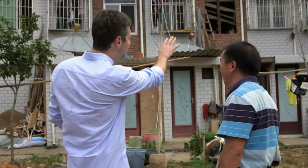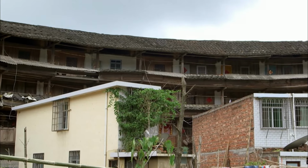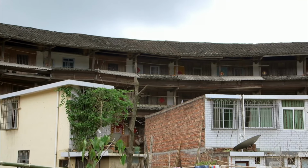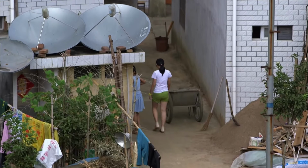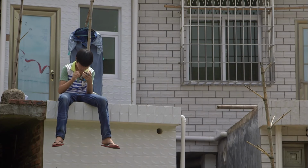I see. So, do the people who live here still use the old Tulou just behind? Yes, that's correct. Everyone still lives in the old Tulou. There are about 500 to 600 residents in all. Construction began 5 or 6 years ago. Each family paid for the renovations with their own money.